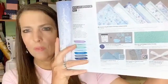Let's see if I have the page. No, of course not. Oh, there it is. That's the suite. So, awesome stuff.